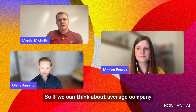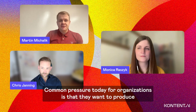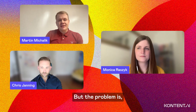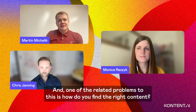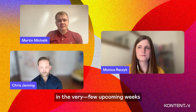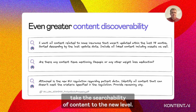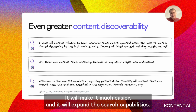The first area is a very common pain area for a lot of companies, which is content discoverability. So if we again think about the average company and their content repository, they have a lot of content. Common pressure today for organizations is that they want to produce more content and faster, which means they have more content. But the problem is, how do you actually manage your content in your content management? And one of the related problems to this is, how do you find the right content? So one of the improvements that we are planning to introduce in the very few upcoming weeks is our new semantic search that will take the searchability of content to a new level. It will make it much easier, and it will expand the search capabilities.